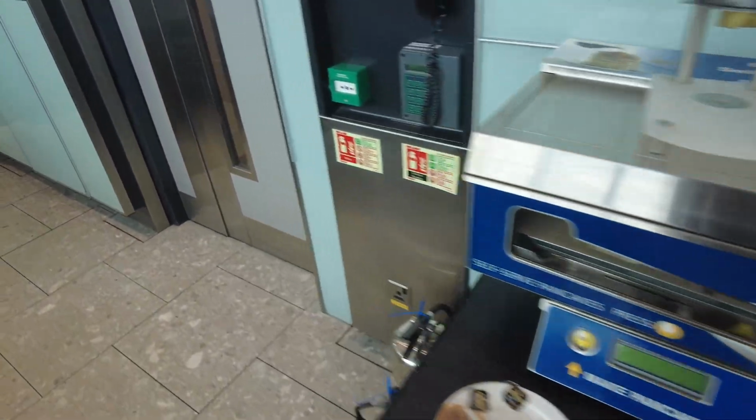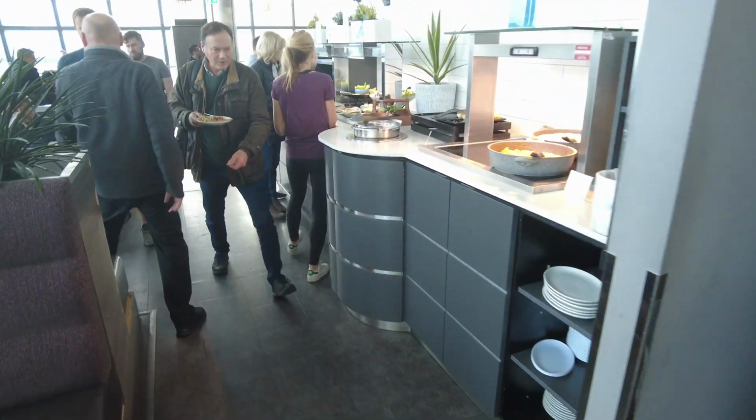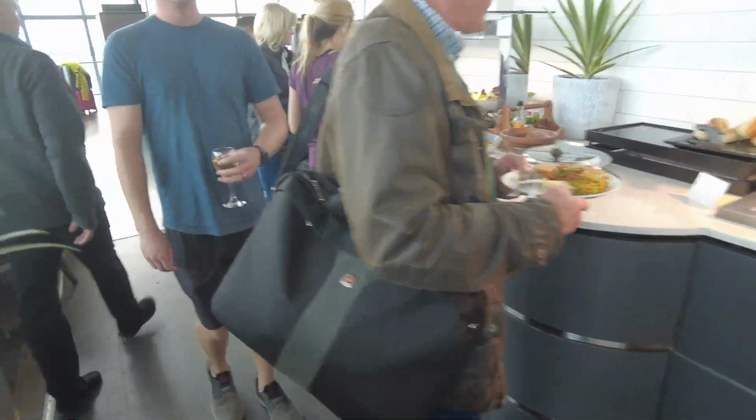So we've just sat down in the lounge, and it's only a small one, this one, but I suppose it's only a small flight. There's a little bit of food, but not a huge deal. But I'll show you a little bit of what's in the lounge, and then we're going to head down to the gate. So there's some tea and coffee down here, and then up here this kind of pasta, bread, cheeses and so on.